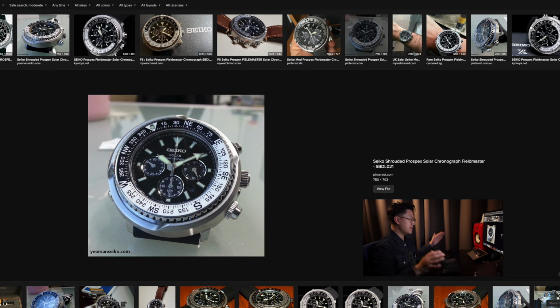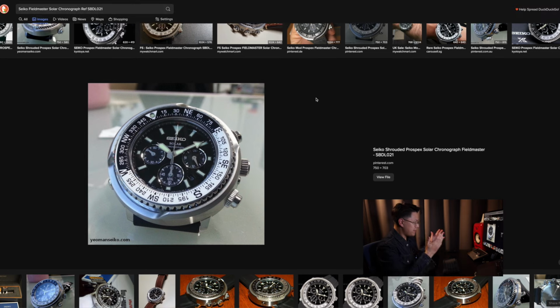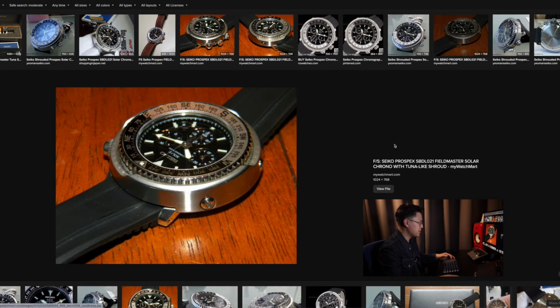Now we're moving on to nothing but chronographs from Seiko. And this one is a particularly interesting one. It's a solar chronograph in the Fieldmaster collection, reference SBDL-021. And kind of like before, this one does have a shroud exactly like the tuna case. And I'll talk about this later, but I'm a huge fan of the tuna. This one, even though I know a lot of people are not gonna like this, I do. Here's another angle of this case.